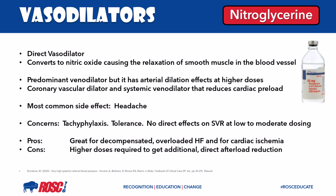If we look at the pros and cons of this medication, the pros: this is a great medication to be used for decompensated, overloaded heart failure and cardiac ischemia. The cons of this medication is that higher doses are required to get additional direct afterload reduction.